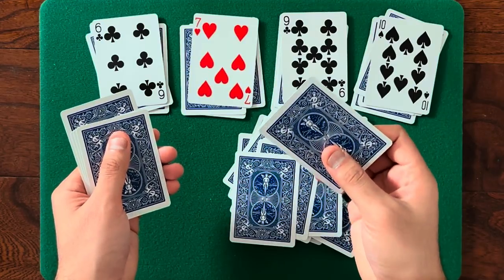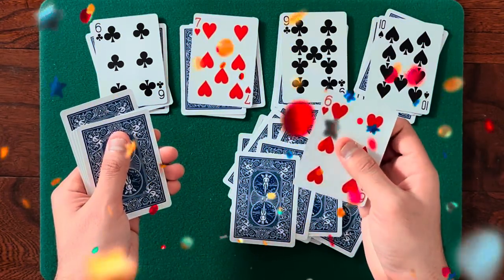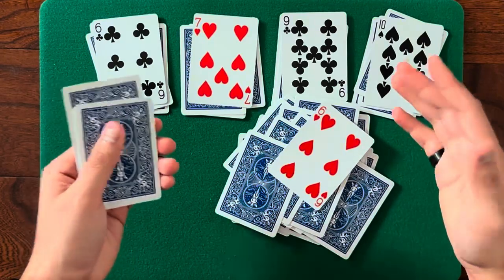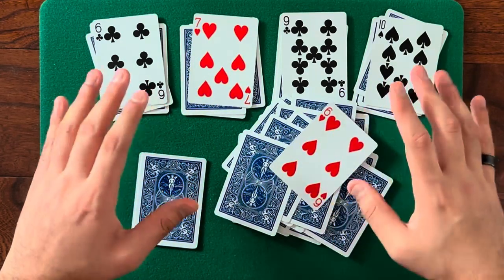Ask the spectator to confirm what was their selected card. They say 6 of hearts. And boom! The 32nd card is revealed to be the 6 of hearts. Impossible, right? Everything was in the spectator's hands, random cuts, random numbers, random card, and yet you found it.